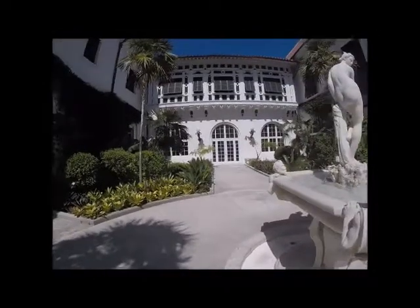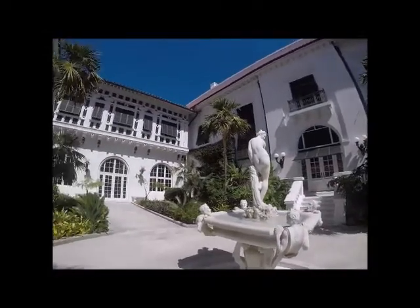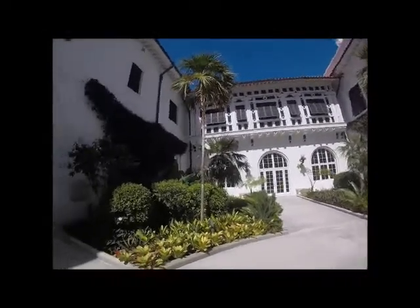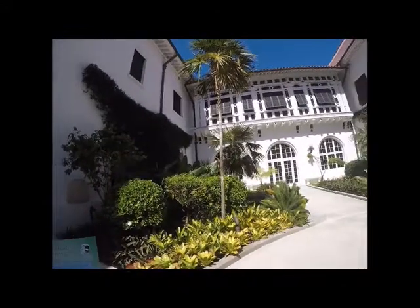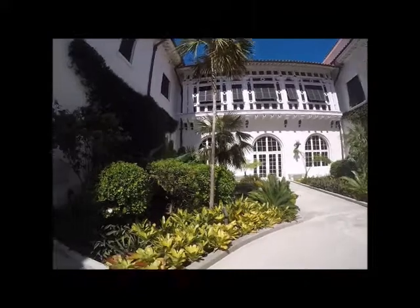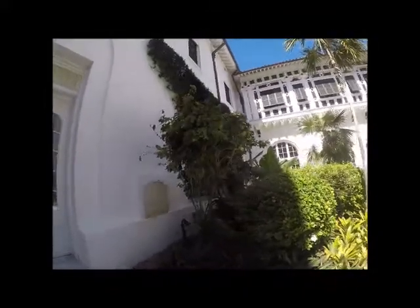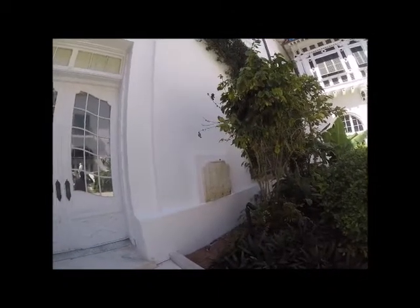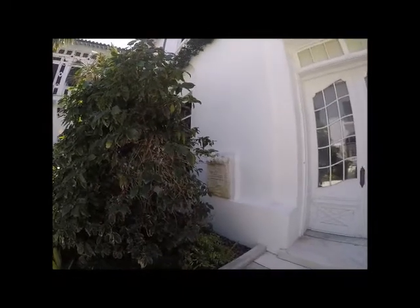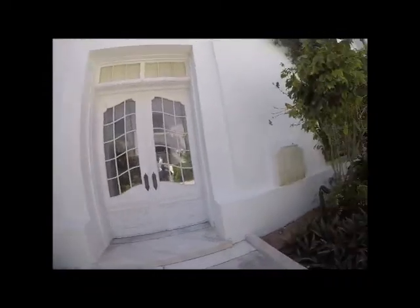So much marble throughout the whole home. I haven't learned yet what that cost, but it would be a pretty penny even today. And on each side of the door here we have coats of arms of some Spanish families.